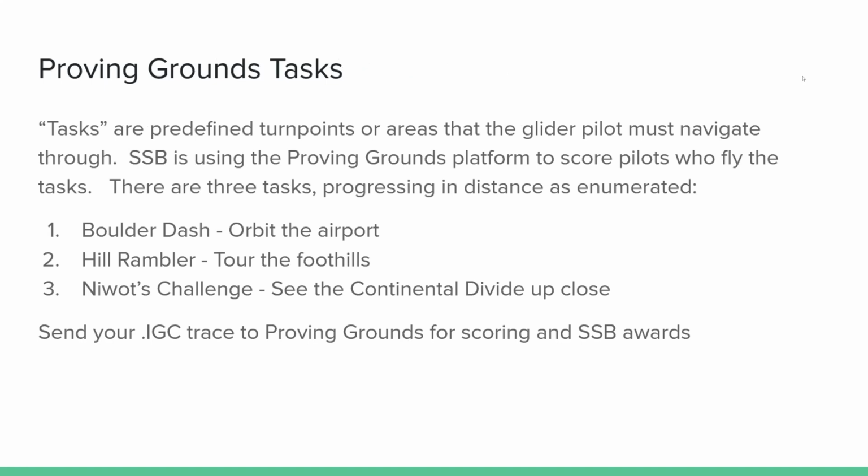One of the things that the club did last year is we bought, it wasn't real expensive, the Proving Grounds task. Proving Grounds is being done by this soaring group out of Western Canada, and they are able to monitor these tasks. These tasks are much easier than the SSA and FAI badge tasks. They are designed to help the new pilot, the pilot that just got their rating and is going off and trying cross country.